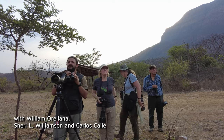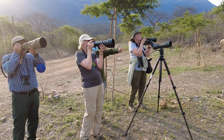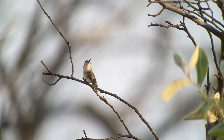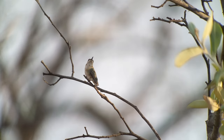Our time at Chaparrí Eco-Lodge was coming to a close, and I finally got a photograph of a little short-tailed woodstar. He was a juvenile male with one little purple feather on his throat to show for his gorget.